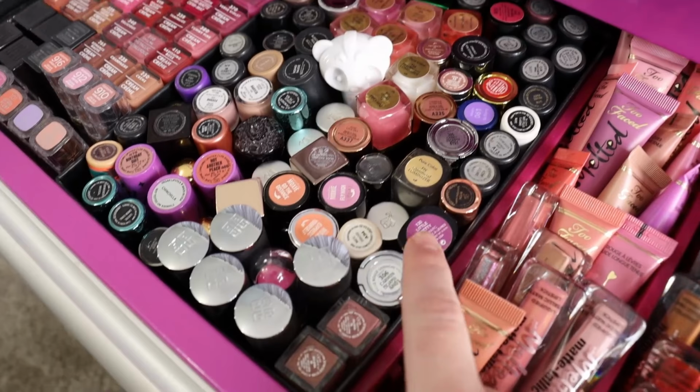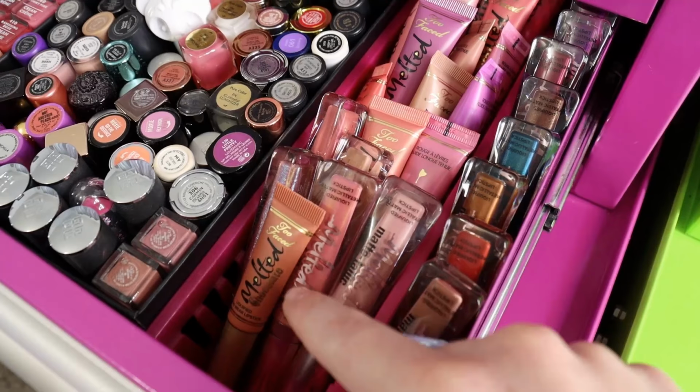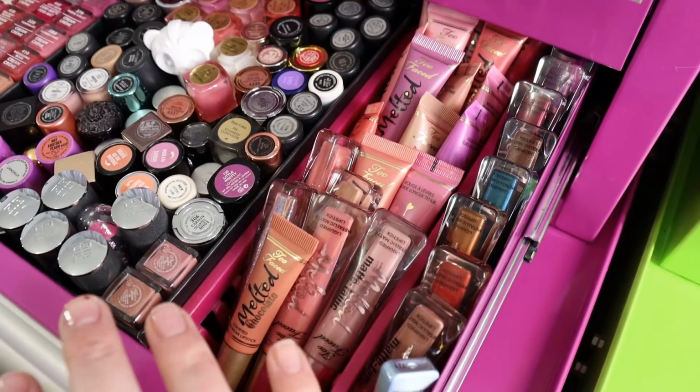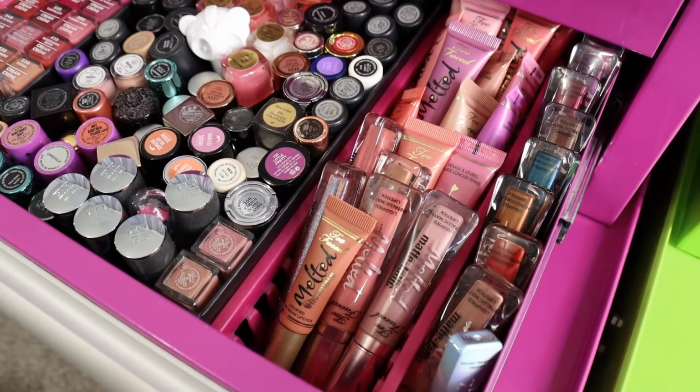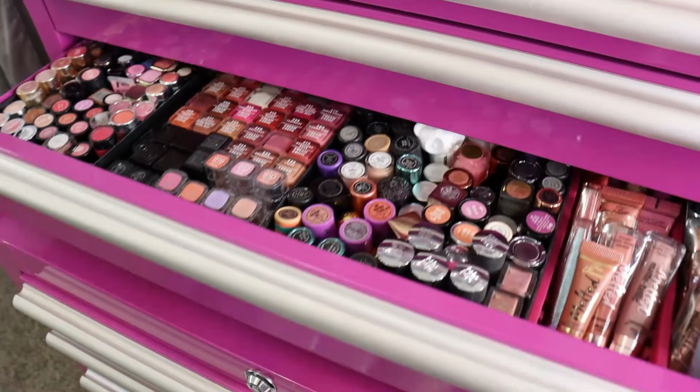And then I was really over the moon for these guys for a while, the Too Faced Melted. So I've got a bunch of those, and then they sent over a bunch of these Melted Mattes here, which I go back and forth with decluttering and then not decluttering, because I'm like, well, what if I do want to wear a liquid matte lipstick sometime? Because this is pretty much what I have for matte liquid lipsticks, these Too Faced ones. So I just hang on to them, just in case. But that is the third drawer down on the smaller portion of this pink box right here.